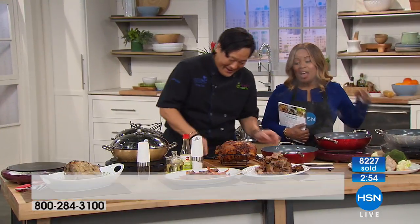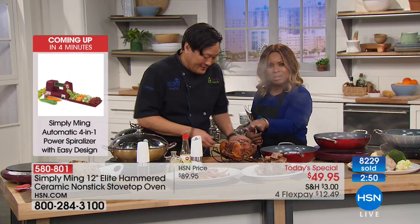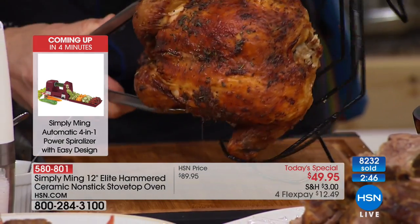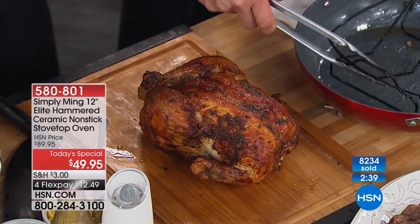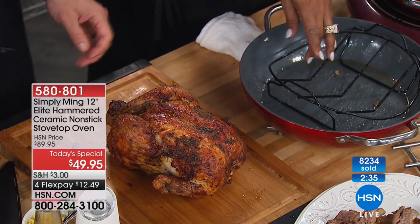All right, if you want to buy that V-rack that the chef prepared the chicken on, look at the color of this chicken. I mean, it's perfectly golden brown. Isn't that great? That's what that V-rack does, though. It allows the air to circulate, absolutely. That's so key, the air gets below it, and that also cooks it evenly. So if you guys do a lot of roasted chicken, buy the V-rack.